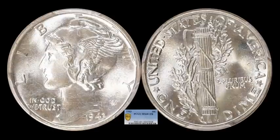This one right here sold for $11,938.50. Again, I think that this coin five years ago probably would have sold for half that amount of money, but the populations are very, very slim on a coin of this grade level. Something to keep in mind. It is amazing.